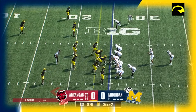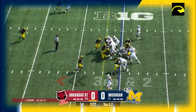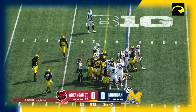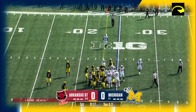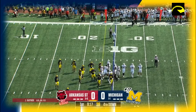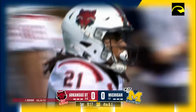An extra offensive lineman here lines up on the left. Rayner will hand it off. Wallace trying to get up the middle. His second effort gets him down to the 24. It's going to set up 4th and 1. And I know it's early, but an interesting decision. 71 will leave the game for one play. Helmet coming off. Wesley Walker in on the stop.